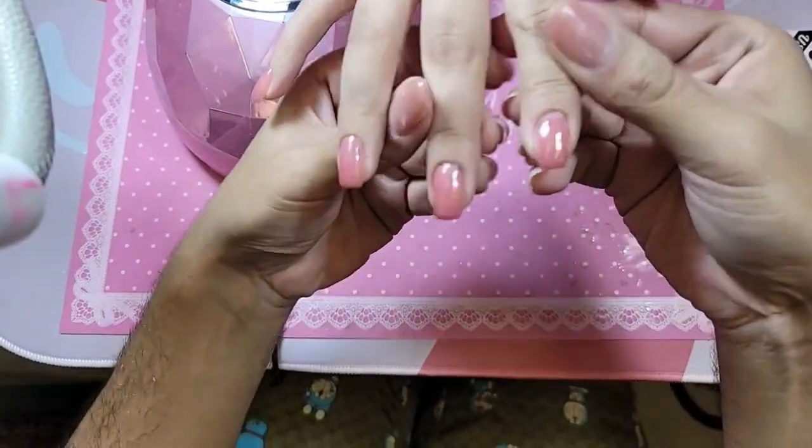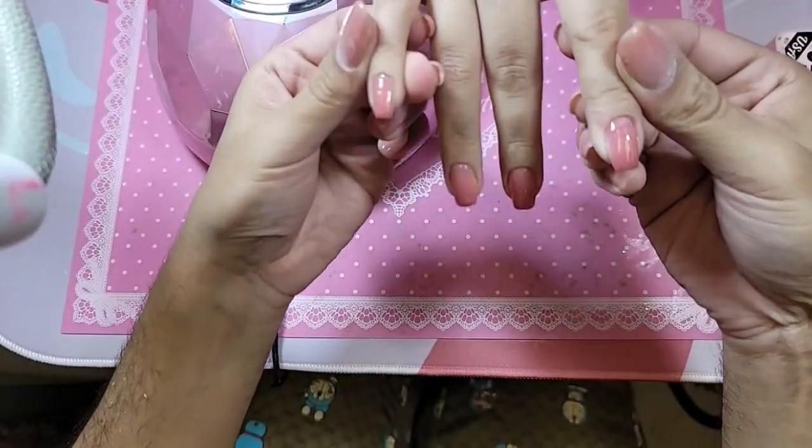Beautiful. Look at that. Look how healthy her nails look now, you guys. Stunning. Let's go ahead and bake that.